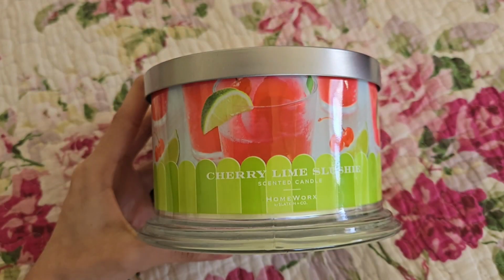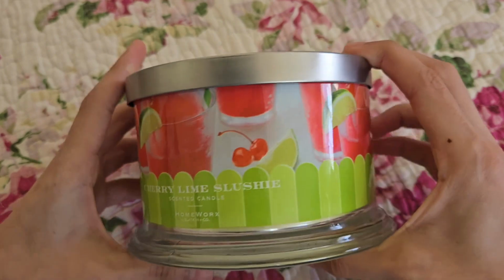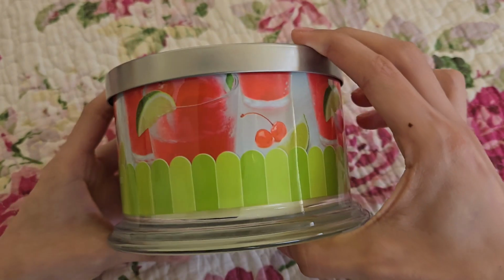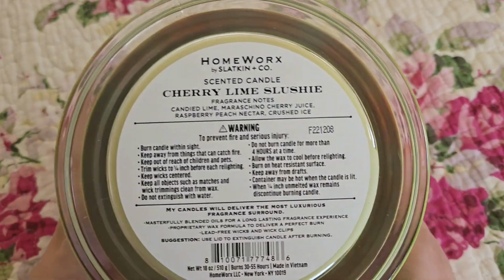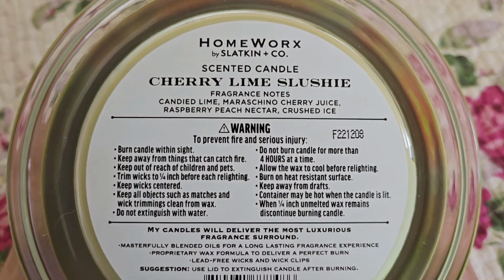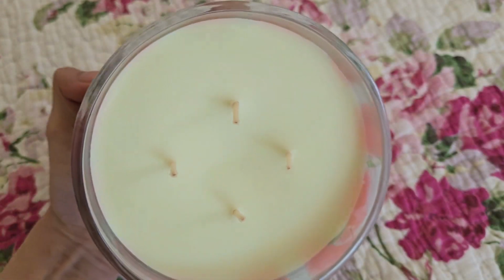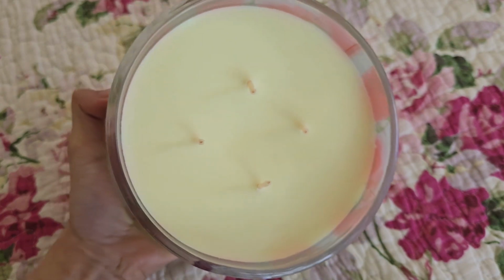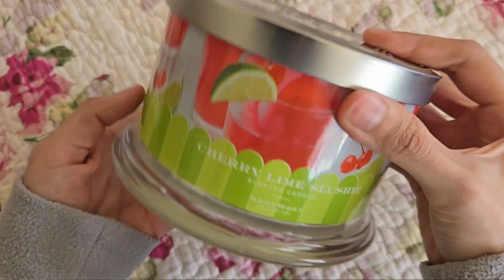The fragrance note blurb on the website read, "Candied lime and maraschino cherry juice are blended with crushed ice and then topped with a drizzle of raspberry peach nectar, creating the ultimate fruit slushie." The pour date of my candle is December 8th, 2022. I want to make a note that I purchased mine on the Slatkin & Co. website on sale some time ago, and I got it for around $14, so that was a pretty good deal.